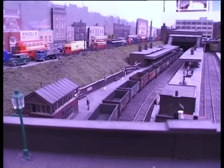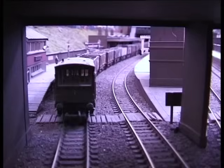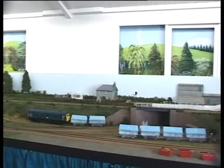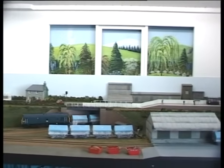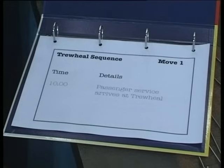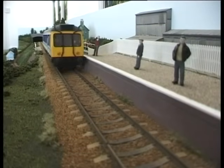As Adrian has found, an operating schedule, rather than a timetable as such, offers realistic workings whilst avoiding undue rigidity. You can make it as simple or as complex as you choose. Let's follow part of the schedule for the Truwheel layout at Picorama. In this case, each move is described on its own page, and the first requirement is to bring the passenger train in.